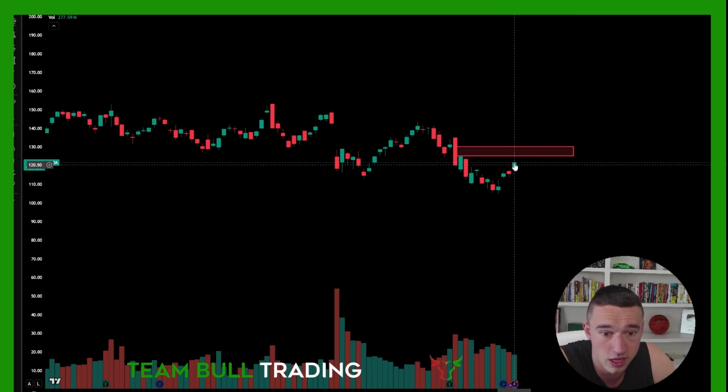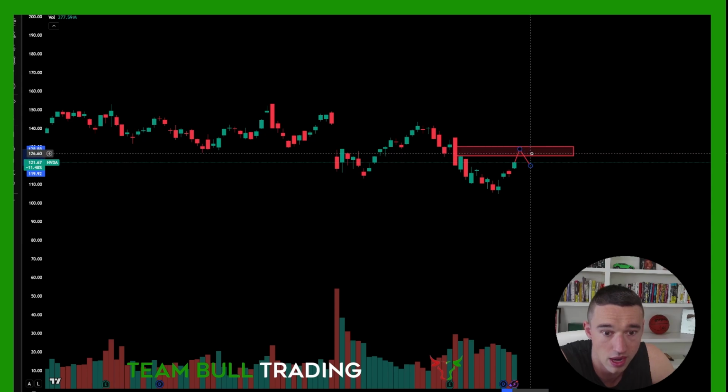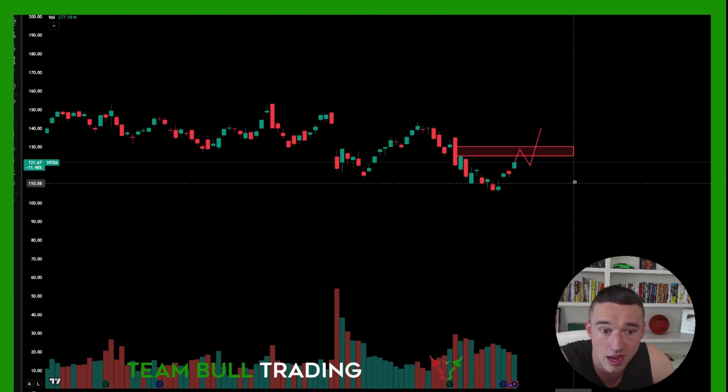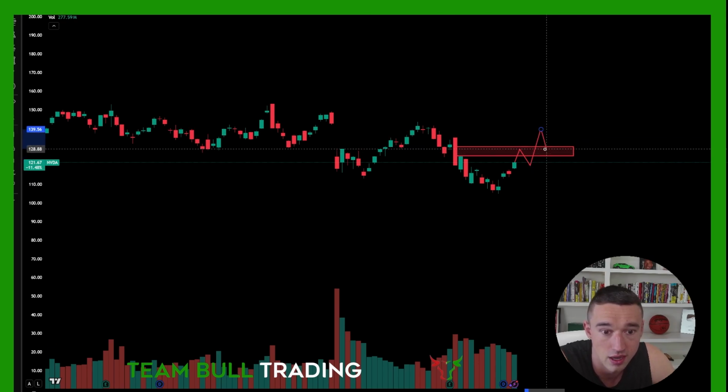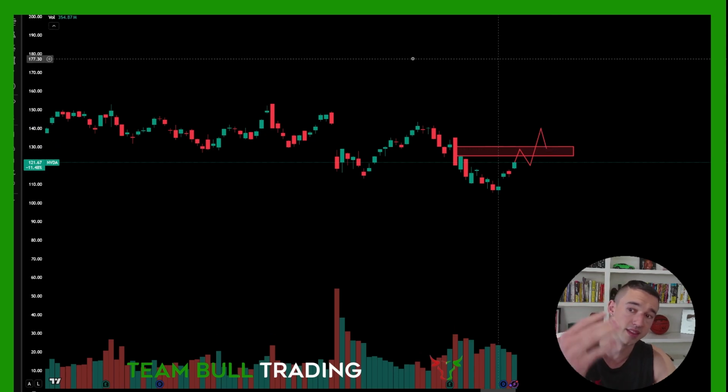If we can move on up to here, get that rejection down, we can look for shorts. However, if we see that, maybe look for a lower high. However, if we break above this again and switch the trend, then we're going to look for the higher low entry in here, that supply turned demand, and then move on up. So that will be my game plan.